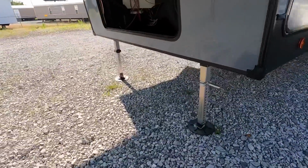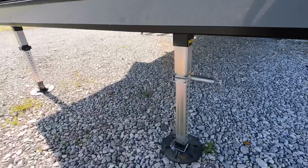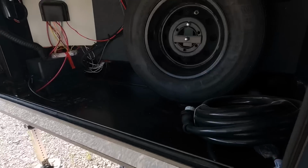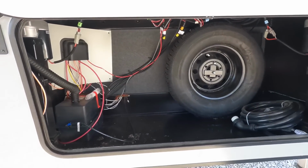Here's a quick shot of those 4-point leveling legs, fully electric, but you do have a little plunger to pull out before hitting the auto level button. And the front storage compartment, which does house the spare tire and the battery housing there.